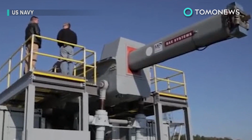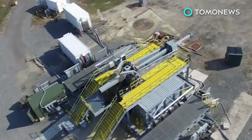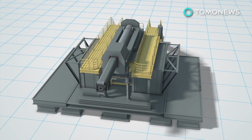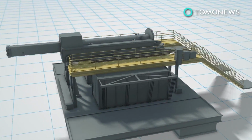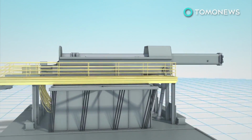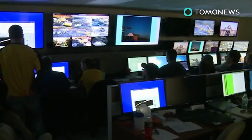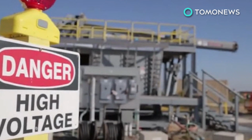If you're a fan of video games, then you've surely heard of a railgun. Well, the US Navy has been testing a real one. The US Navy recently released test fire footage from November 2016 of its Electromagnetic Railgun. The test was performed at Dahlgren's Naval Facility's new terminal range in Virginia.